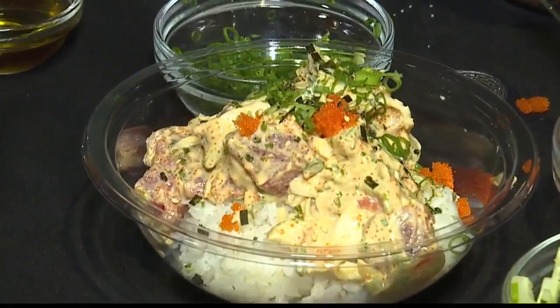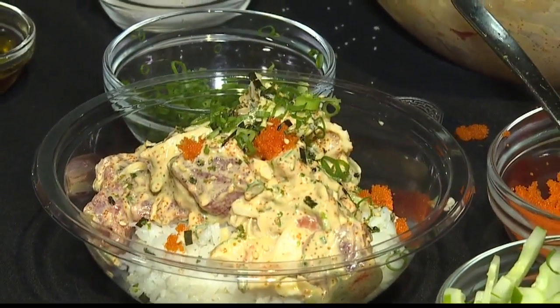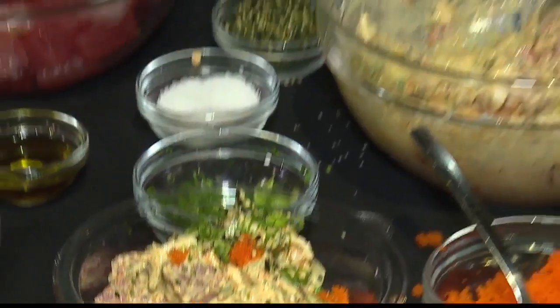Okay. Well, I've got my gloves on, so I want you to teach me how to make something. What are you going to teach me? So I'm going to teach you how to make this ahi jalapeno ponzu poke. This is a poke that I made up. We had this contest and I won. So I'm going to teach you the recipe.